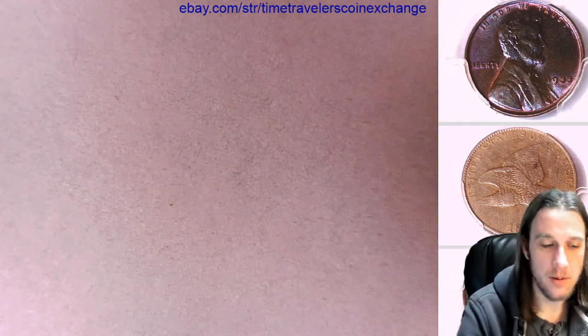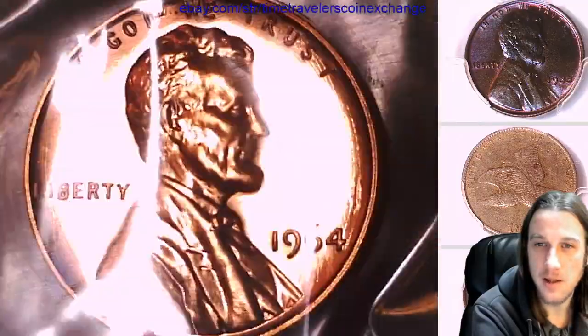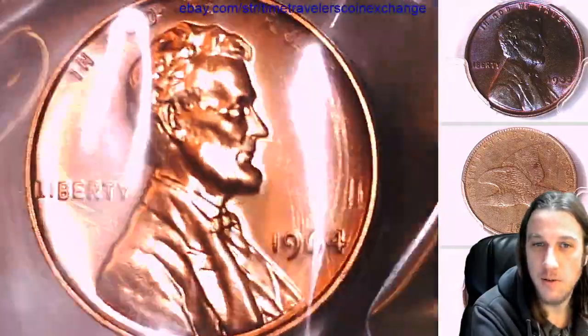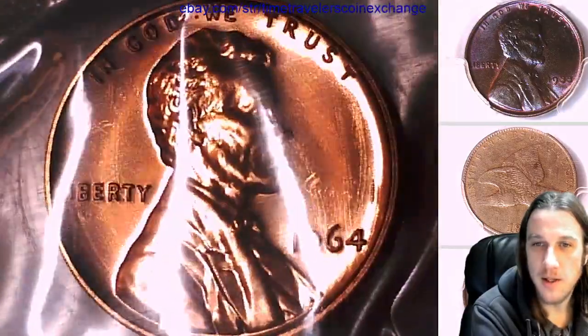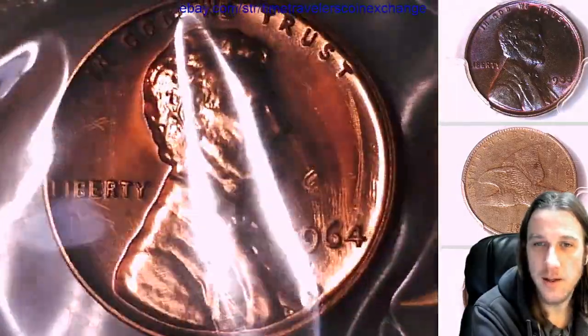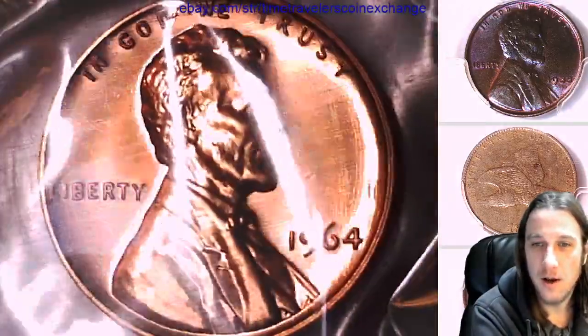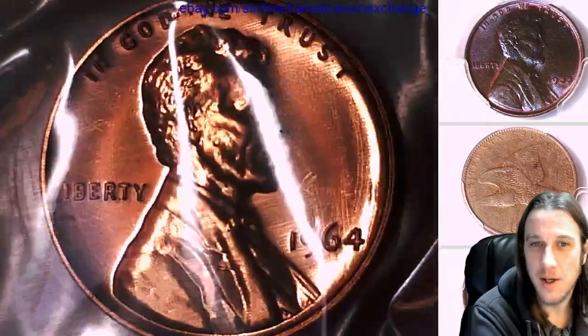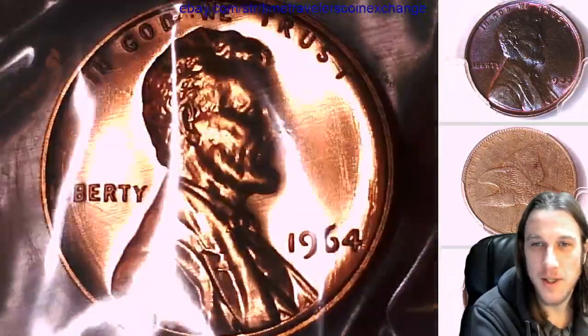We're going through a roll of Mint Cellos. They've been cut from the Mint Sets, and we're just looking to see if we can find any beautiful high-grade coins. It'd be really nice to get some more Proof 69s. I really don't think we're going to find them in this random batch, but it'd be nice to get some, even like a Proof 68 deep cameo. That's as good as a Proof 69 to me.